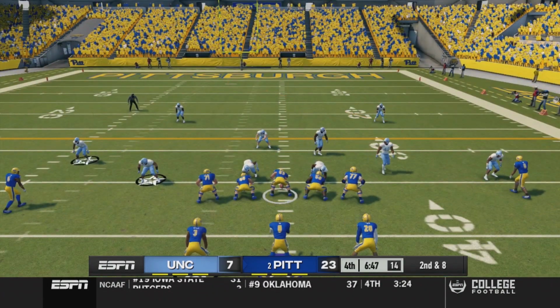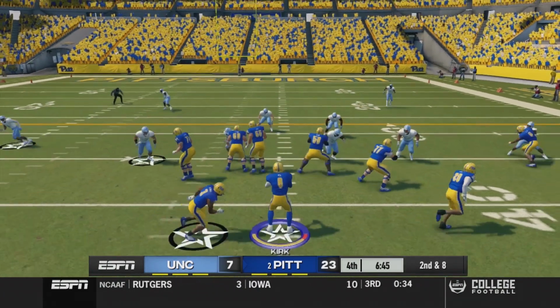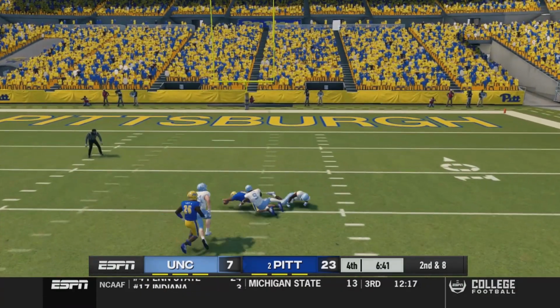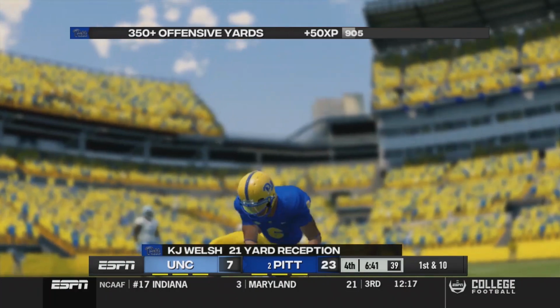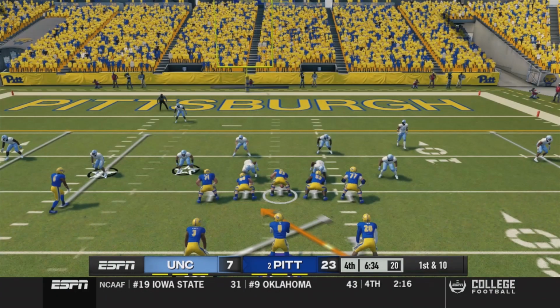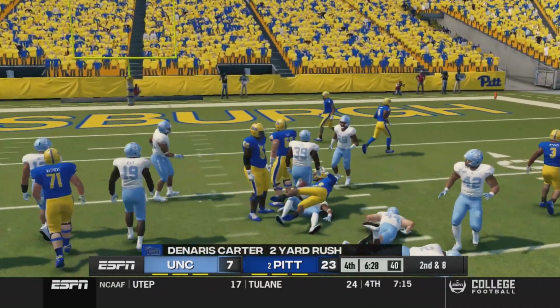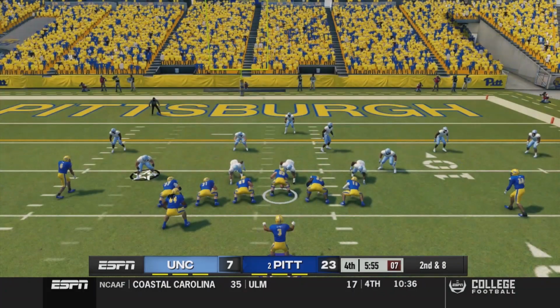2nd and 8. They're going to stick with the dual halfback look. 2 sidecars for Kirk. Play action yet again. Has time over the middle, and that's KJ Welsh hauling that one in. 21-yard grab for the junior, and a new set of downs for the Panthers. They stay in the 2 halfback look. It's Daenerys Carter. He tries to chug through the middle of the field. 2-yard pickup there. Sets up 2nd and 8.